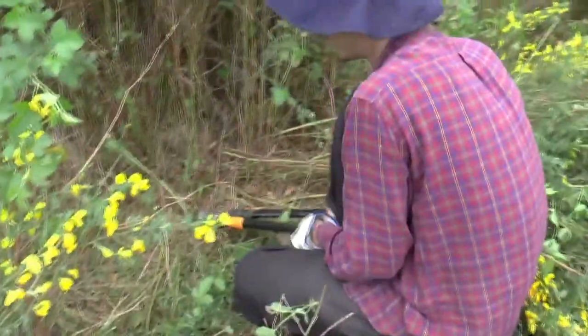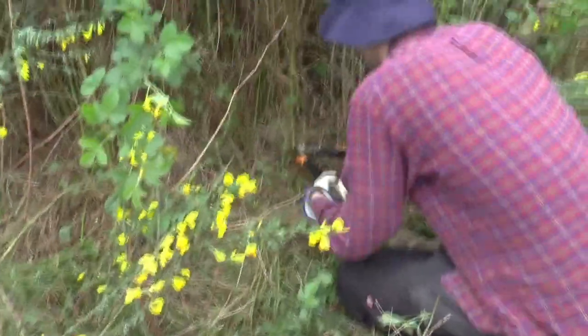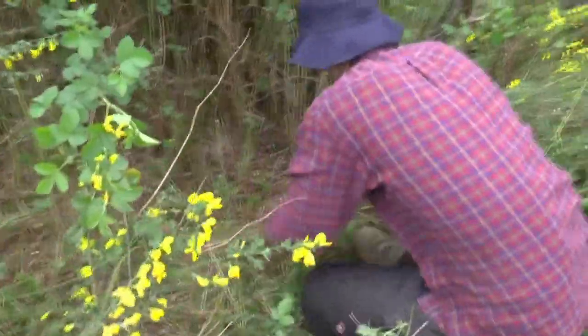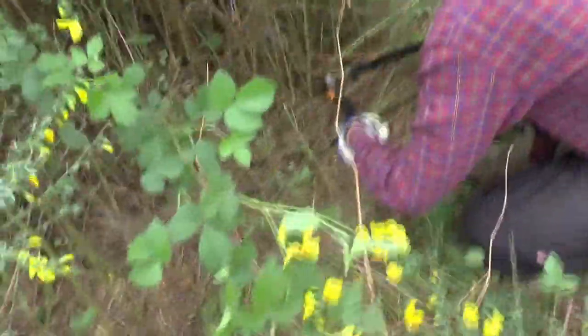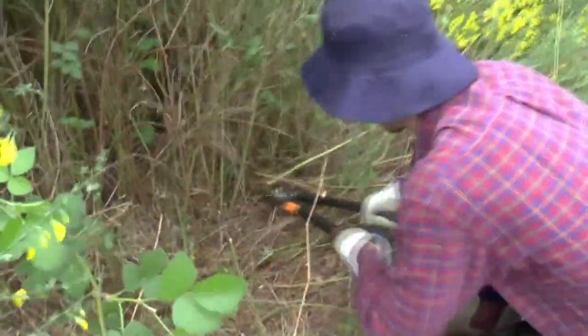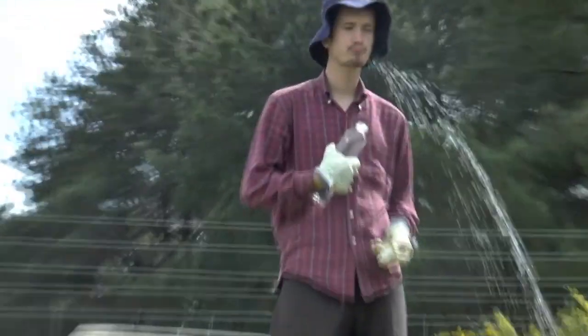So this is Liam here. He's chopping away with some whoppers. If anyone here doesn't know what whoppers are, they're just big secateurs, as you can see. And look, the idea is that this is part better.